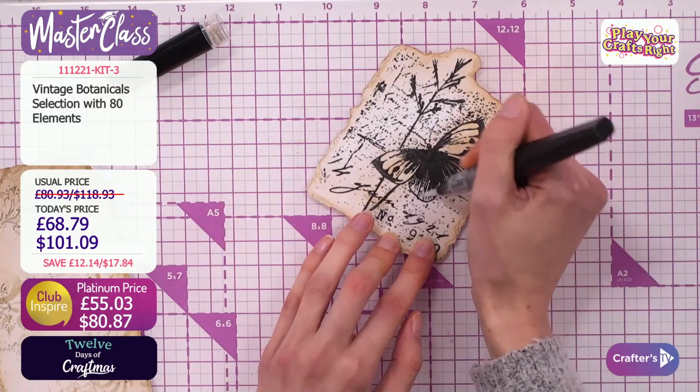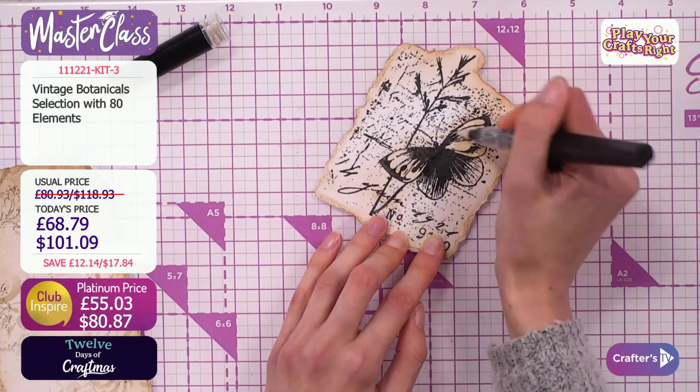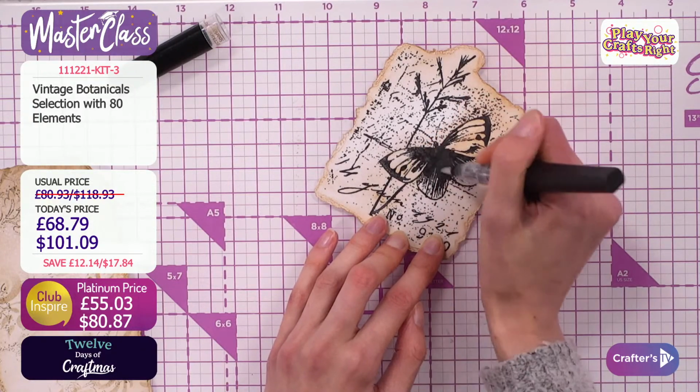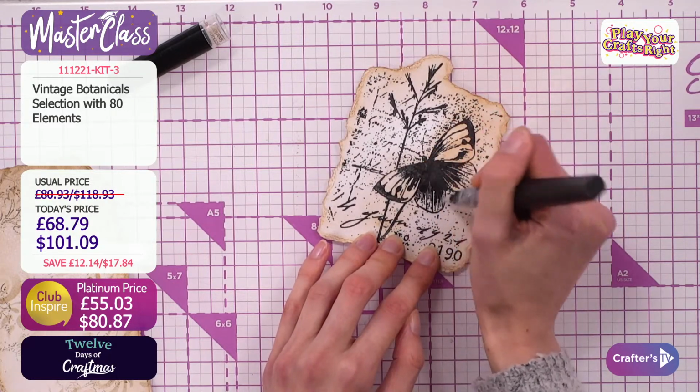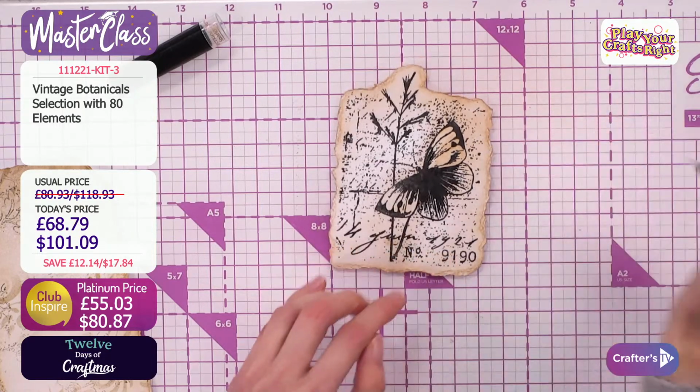You can use it with your inks like we are here to blend the colour. You can use it with your Spectrum Noir aqua pens instead of a water brush if you want a glittery finish. Who doesn't love a bit of sparkle in it as well? Good grief, especially at this time of year. I absolutely love it. Tis the season to sparkle, isn't it? Oh yeah, if you can't have sparkle at Christmas, when can you?